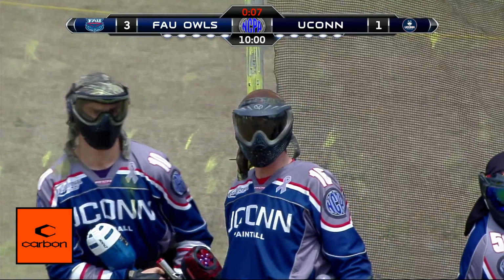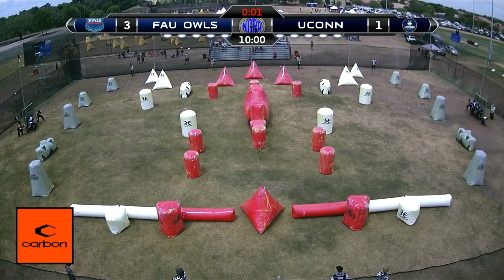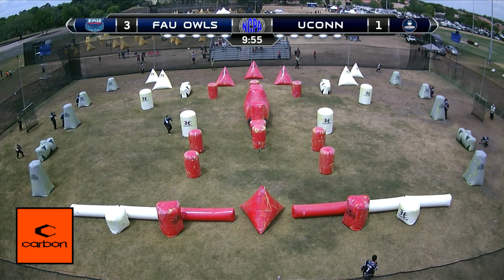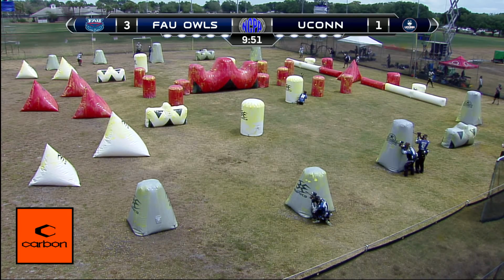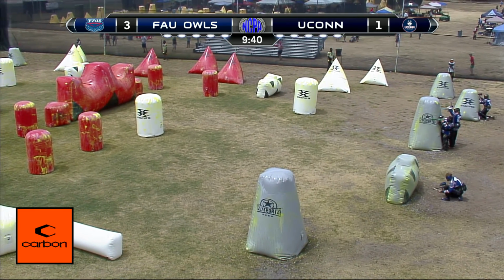So Catfish. Yes, sir. Right now, UConn, break down what you think they need to do here in the second half. I mean, I would like to see them be a little bit more aggressive off the breaks here. Looks like they're just being more conservative, staying in the back line, and the Owls kind of beating them to the punch at the current moment. It looks like we got the Owls moving up the center a little bit more. We got the Owls still doubling up that tower. One shooting Snake side, the other one shooting Dorito side, trying to catch those players filtering out.